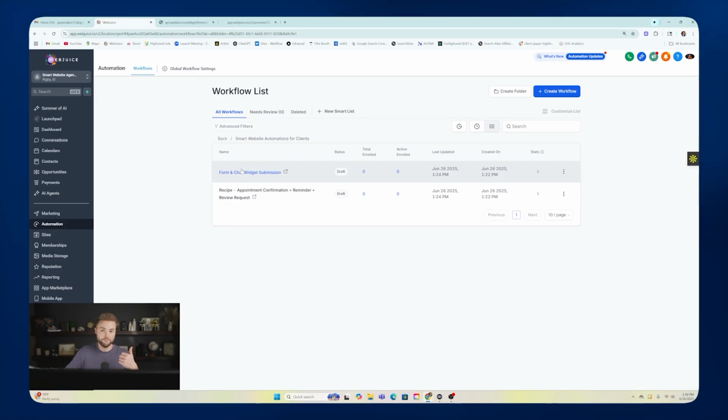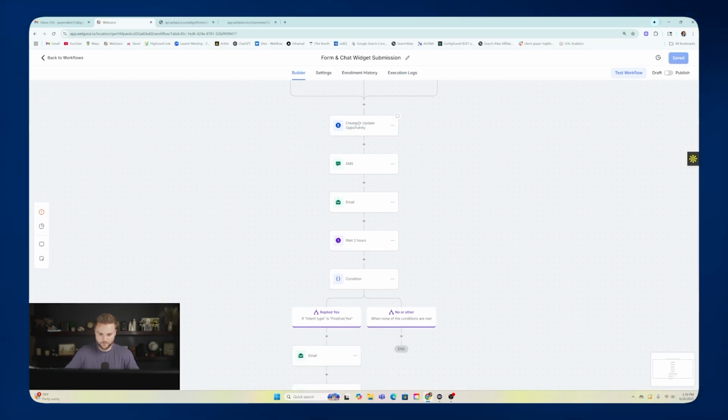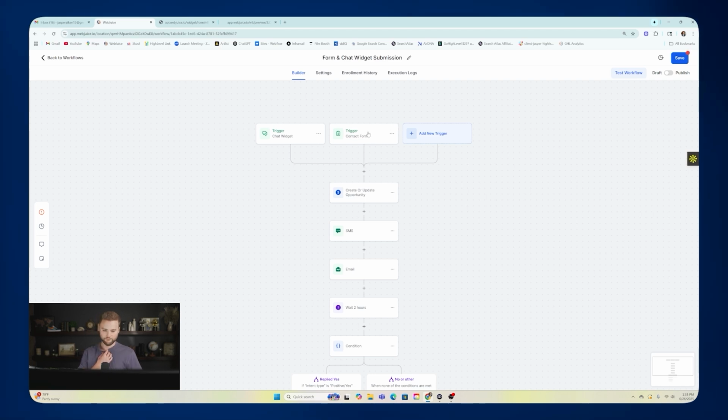And whenever somebody submits our form, we want it to text that person and maybe send them an email. So we'll click on this automation here, form and chat widget submission. So if somebody fills in our form or if they message us on our chat widget, we can update them in our opportunity. We can also make sure to select the appropriate form. So click on the trigger event here and it says form is, and we have to select and make sure to tell the automation which form, because sometimes you have multiple forms in a sub account and the automation won't know which form is being submitted as part of the automation trigger. So now it knows, all right, form is submitted.